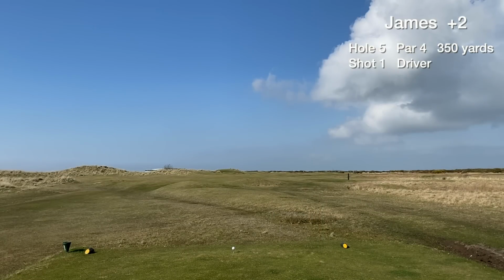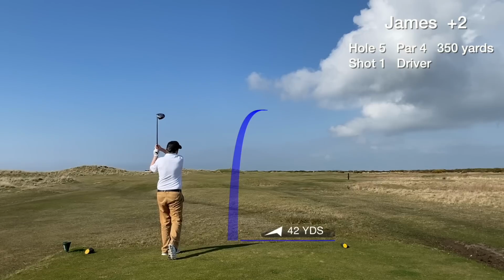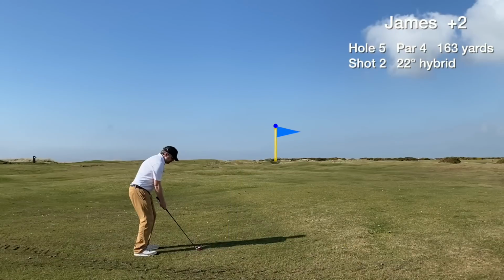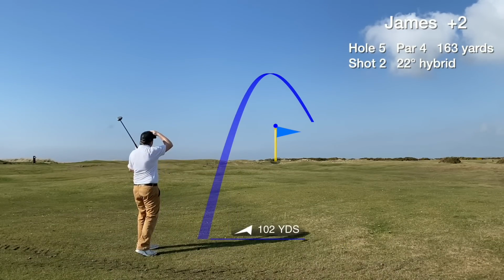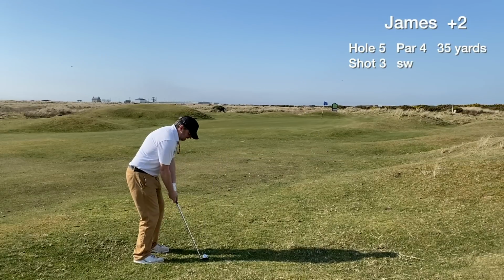Hole 5 is a medium length par 4. Our tee shot is lost out to the right, loose in distance, but still in play. So I've approached the green around 165 yards, going with the hybrid. We missed the green a long way short right.